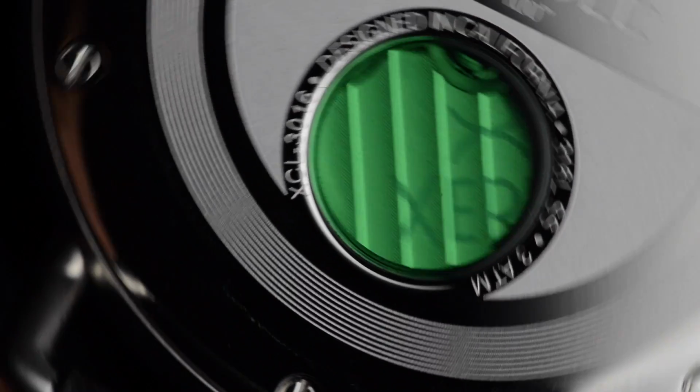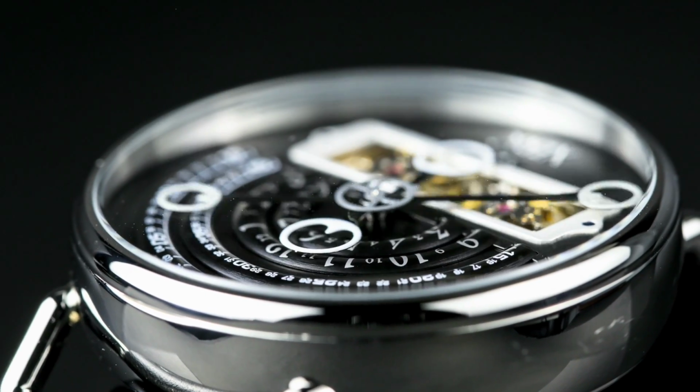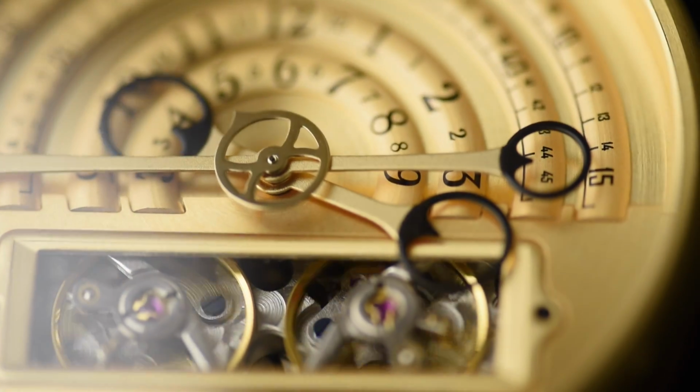As you wear the HALOGRAPH, the motion of your wrist spins the rotor, storing enough energy for a 36-hour power reserve. The downside to any smartwatch is the moment you put it on your wrist, it starts to die. The HALOGRAPH is not an electronic gadget, it's a mechanical heirloom.